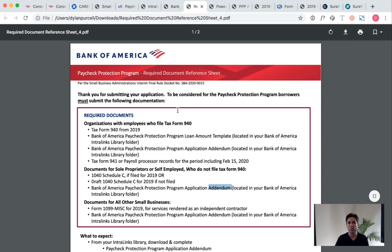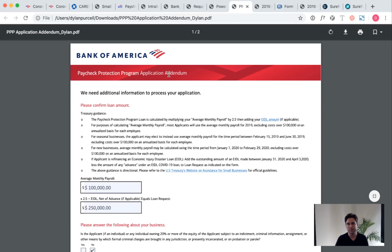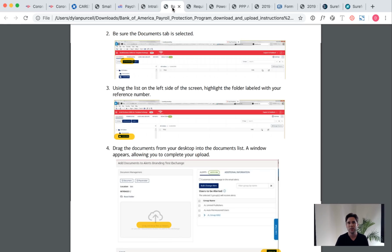It's going to have this required document reference sheet. So this is going to tell you what you need as a C Corp or an LLC. It's going to tell you what you need also as a sole proprietorship or self-employed. And then it's also going to have this Paycheck Protection Program loan amount template and the addendum. Okay? So let's look at what that looks like to fill out all those forms.